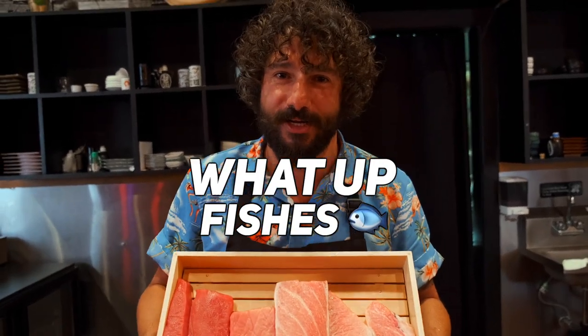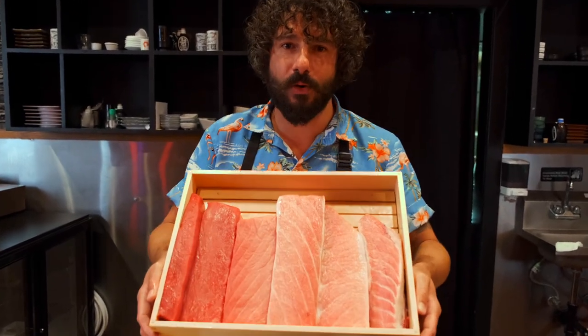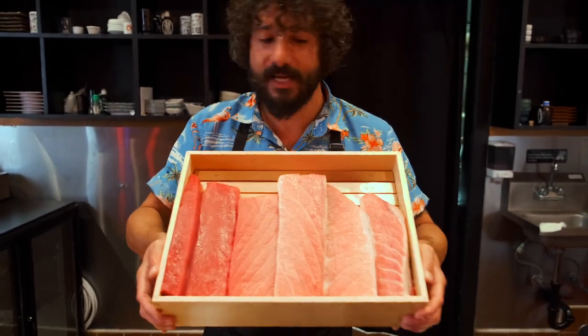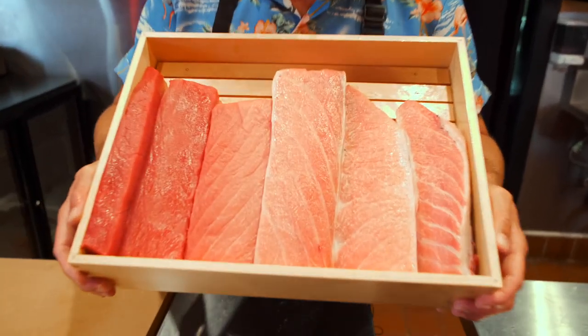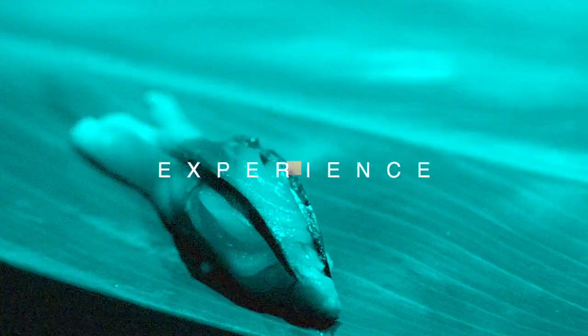Chef David Bouhadana here, and today we're gonna be going through bluefin tuna and the rainbow of red the species offers. We're gonna go through lean to fatty and everything in between. Stay tuned for some sushi tuna flight.